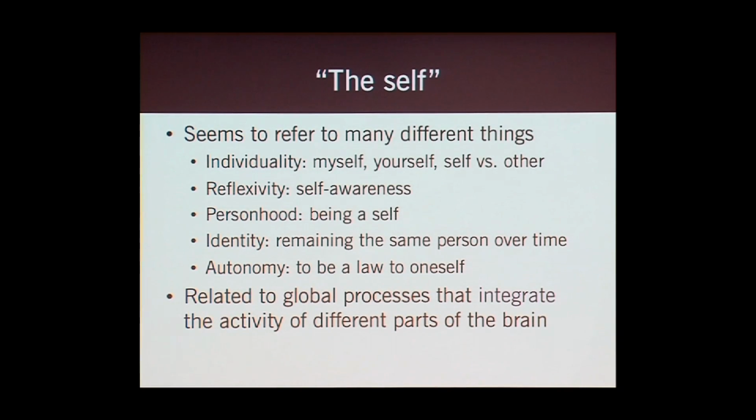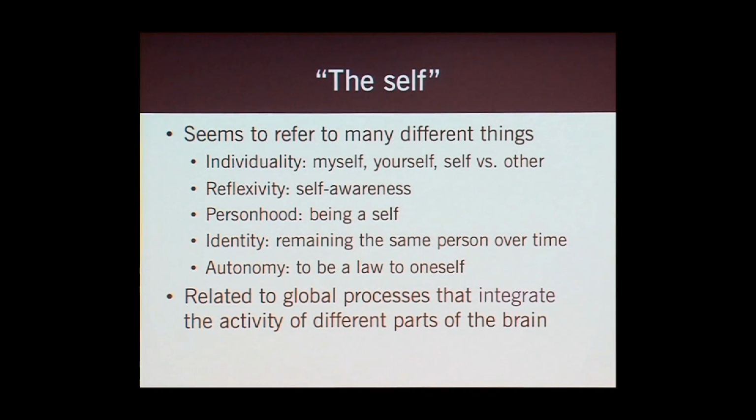So obviously the self, the idea of the self, is very related to ideas of individuality, right? So myself, yourself, and also this difference between self and others, right? That there's a sort of boundary where I end and the rest of the world begins. We also see this in immunology when we talk about our immune systems recognizing self versus other. Another step that's related to this is the idea of reflexivity or reflectiveness, that we think about self-awareness, our ability to take ourselves as kind of the object of our thought or perception.